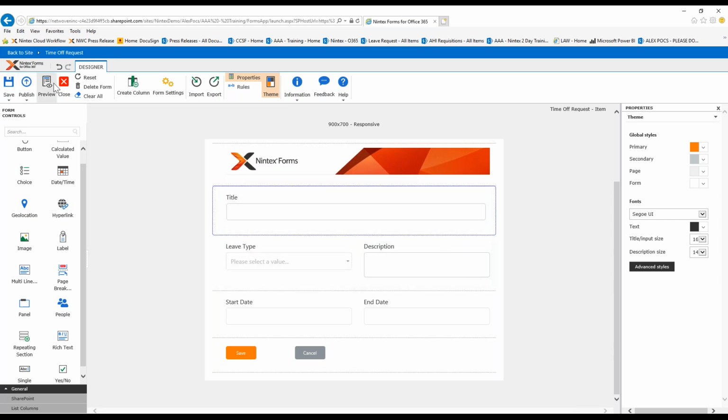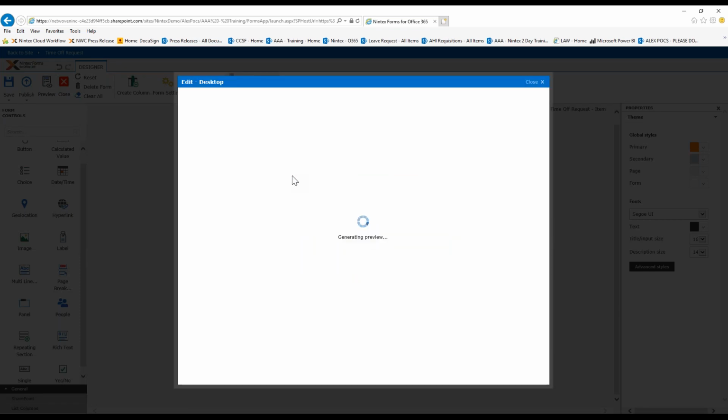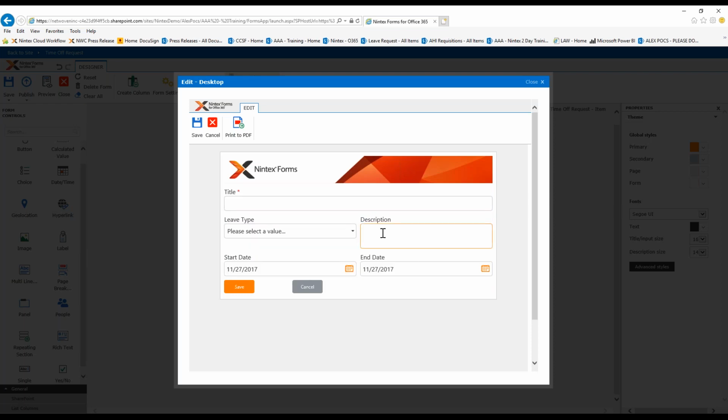Now I can go and preview this at any time, so I can say I want to see this on the desktop, smartphone, however I want to. I'm just going to go ahead and generate a preview and see what this is going to look like when the user really sees it. And here's the leave type: annual, sick leave, other, and then we have description. Now remember, I was saying that description is only used if we have something with leave type of other.